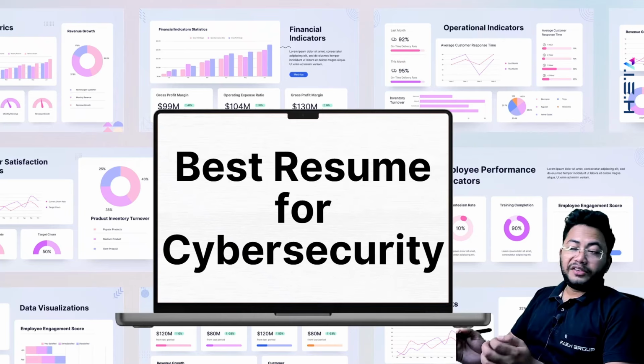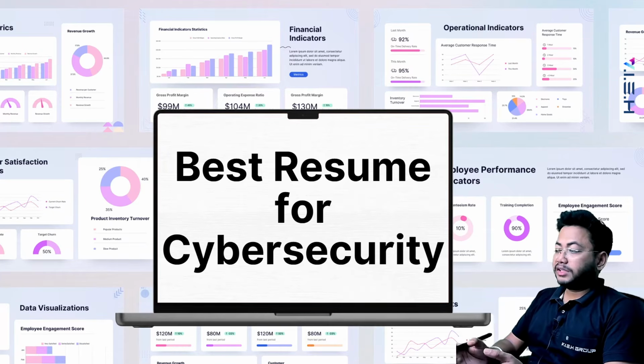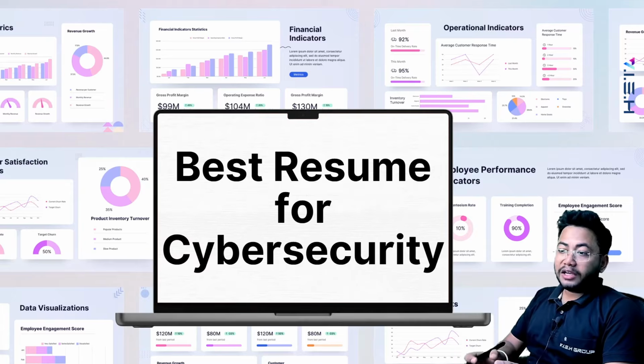Most cybersecurity resumes fail. Do you know why? It's not because people lack skills. It's because their resumes hide those skills.